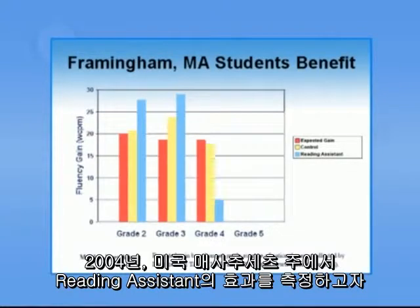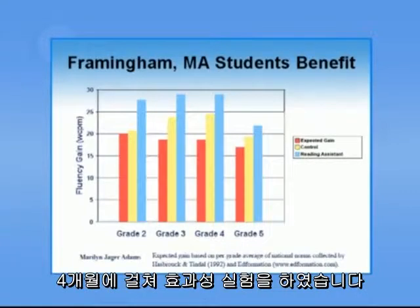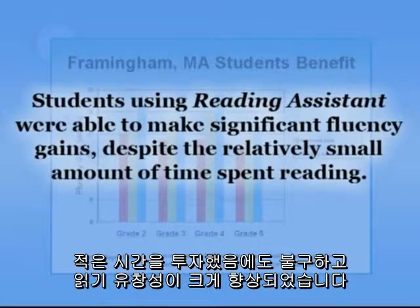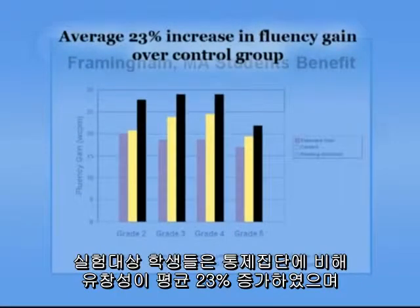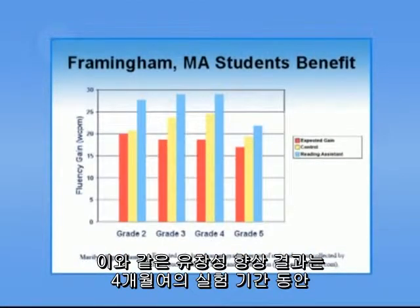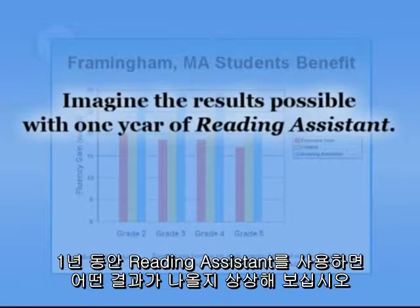In 2004, a 4-month efficacy study was conducted in Framingham, Massachusetts, to measure the effect of Reading Assistant. Students using Reading Assistant were able to make significant fluency gains, despite the relatively small amount of time spent reading. Students experienced a fluency growth of 23% compared to a control group, and 43% over the expected fluency gains from national norms. These significant results occurred after an average of about 3 hours total oral reading time with Reading Assistant over the 4-month period. Imagine the results possible with 1 year of Reading Assistant.